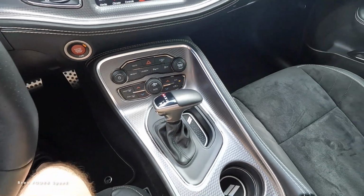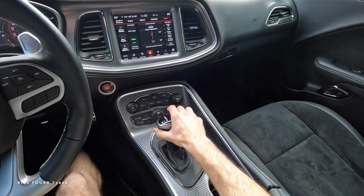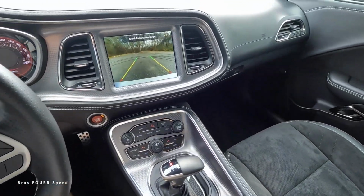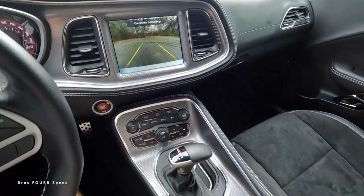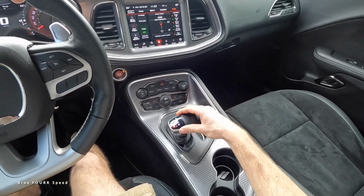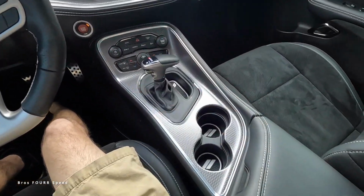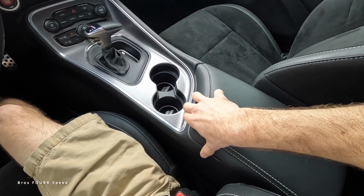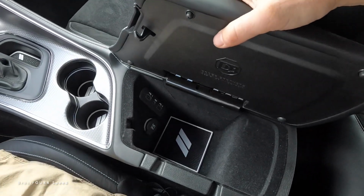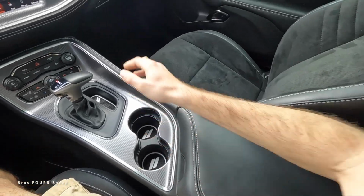Now there's physical buttons for the climate adjustments, so you don't have to be in that upper screen in order to adjust those. And then as we take a look at the backup camera now, very nice graphics for that system. You can even shift using the shifter itself or the paddle shifters like I mentioned earlier. There's two cup holders behind that, and then in the center armrest, you have some auxiliaries so you can charge even more electronics, which is nice to have.